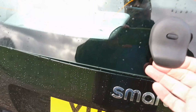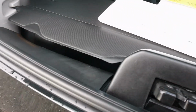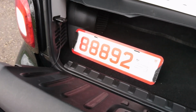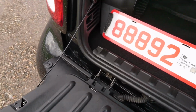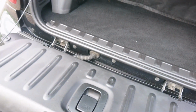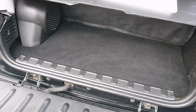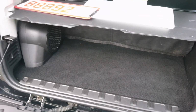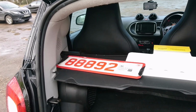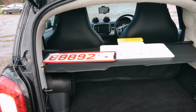So very weird again with the way this opens. It's a bit like one of those old P38 Range Rovers. Let's put that out of the way. So yeah, the engine's under here, down here. Now the maximum capacity of the boot, if you fold that passenger seat down, is about 300 or something litres. It's not actually that bad considering the car is so unbelievably small.